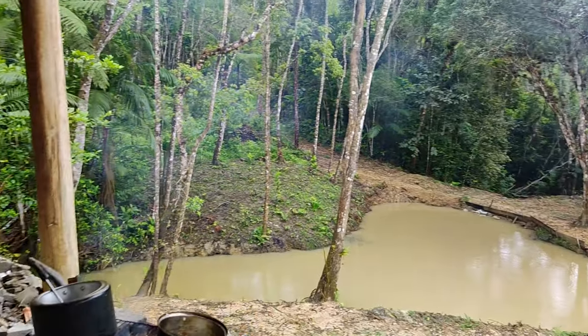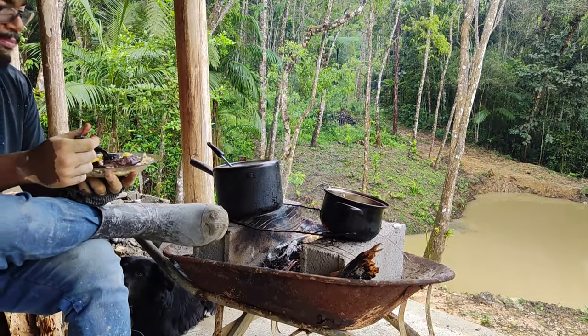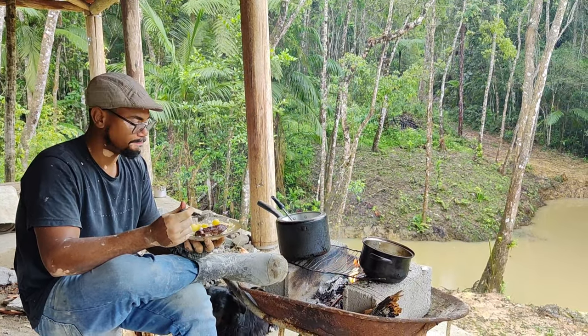Look, we have here the rain falling, the cook stove, the fire stove, I mean. And it's very good life. We enjoy this simple life, truly.